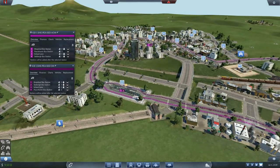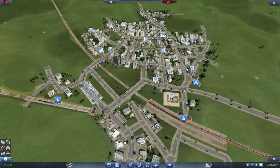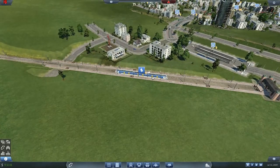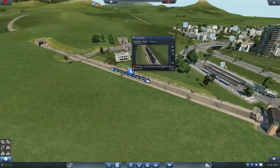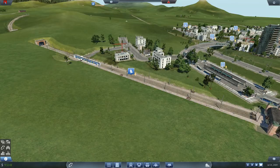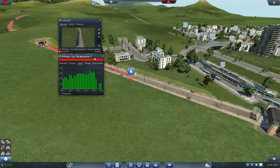All right. Well, we do seem to be seeing a few passengers around the place. Now, let's see. How many passengers are you picking up? You're picking up 11 passengers. Let's see if your passengers are going up. That's not what I want. I want to look at the graphs.